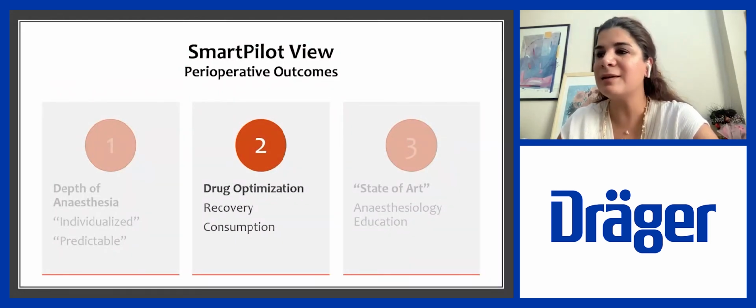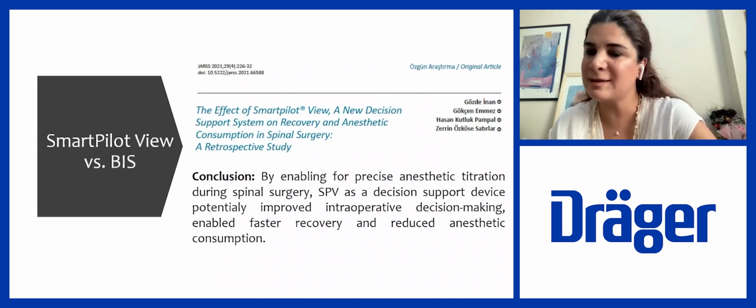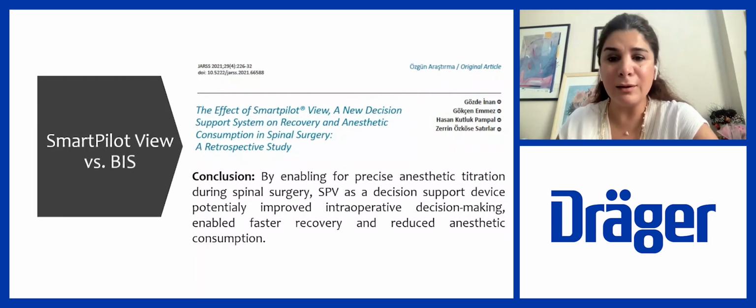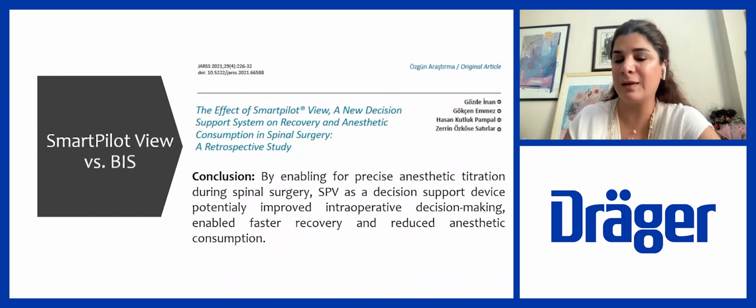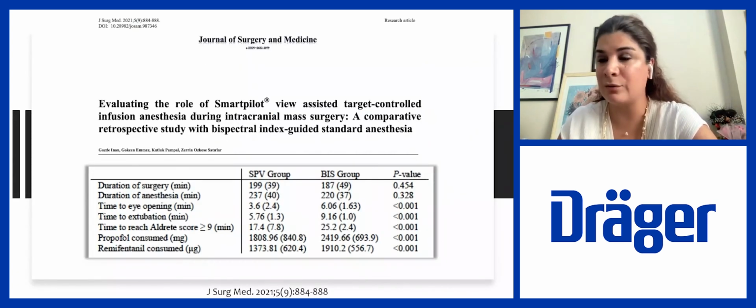The second part is drug optimization. As you all see, when we compared our standard BIS guided anesthesia with the SmartPilot guided anesthesia during spinal surgeries, we saw that by enabling precise anesthetic titration during spinal surgery, SmartPilot View was a decision support device potentially improving intraoperative decision making, and it also enabled faster recovery and reduced anesthetic consumptions.